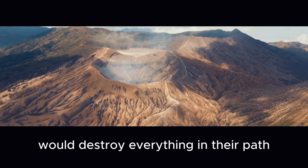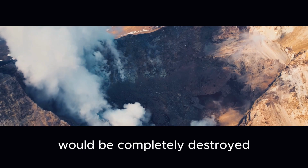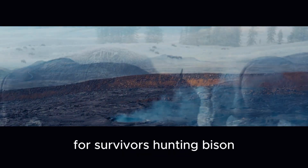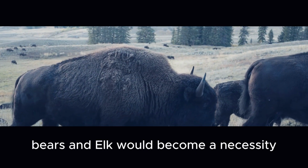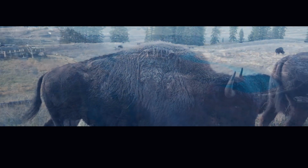Pyroclastic flows would destroy everything in their path. Native American reservations would be completely destroyed. National parks would turn into battlefields for survivors. Hunting bison, bears, and elk would become a necessity for those who managed to survive.